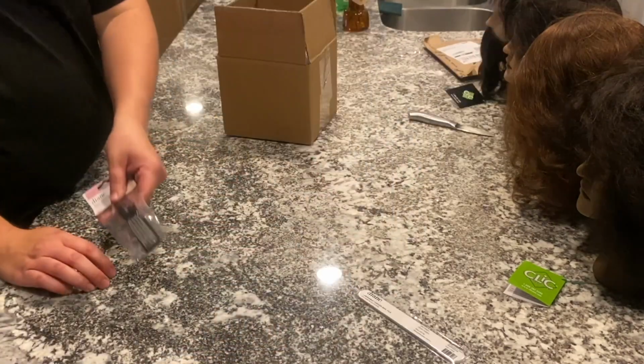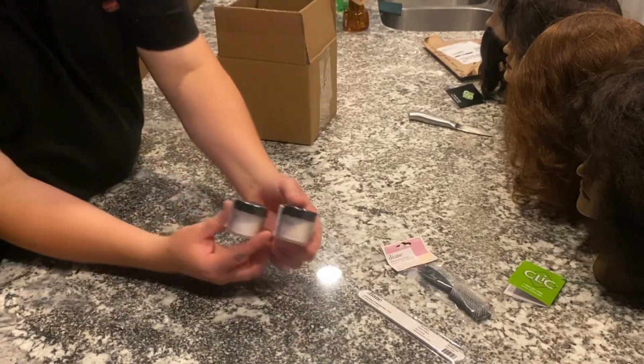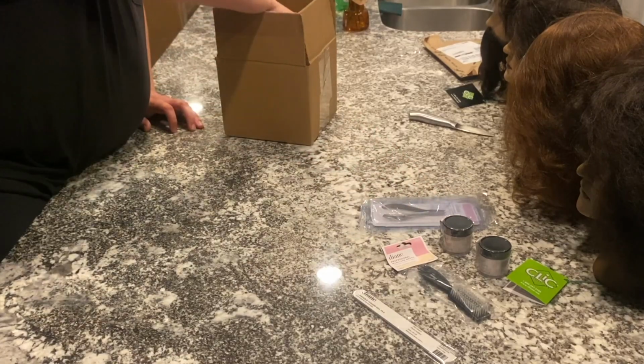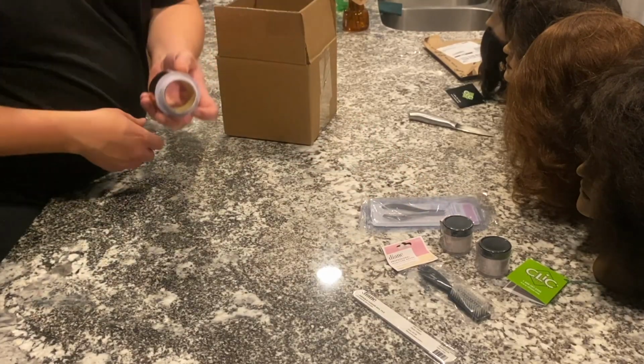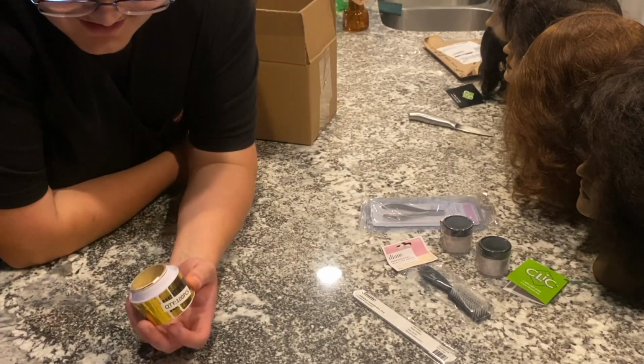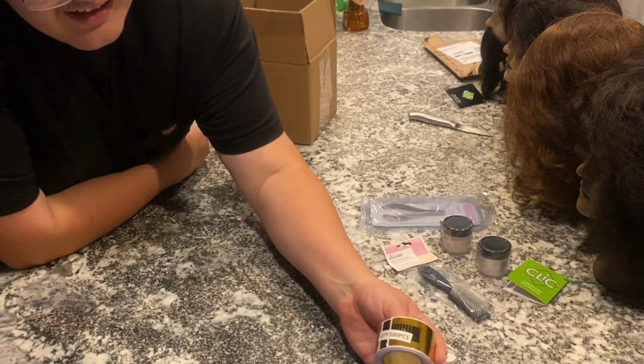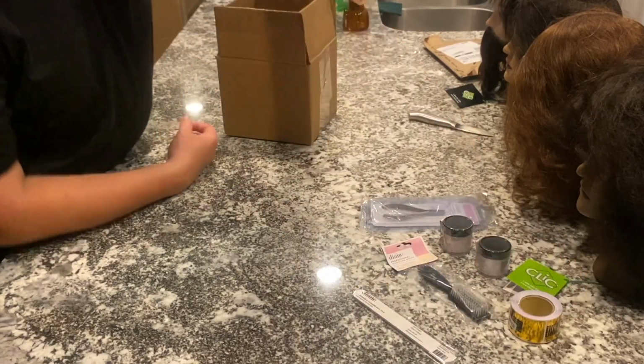Nail brush. Acrylic. Acrylics. Because you can nip somebody. Oh, those are nail forms. Nail forms? Those are hard. They're hard to run off of. You can put your shoes on, baby.